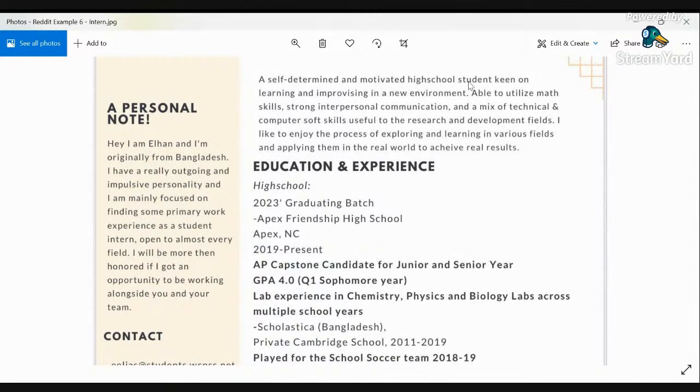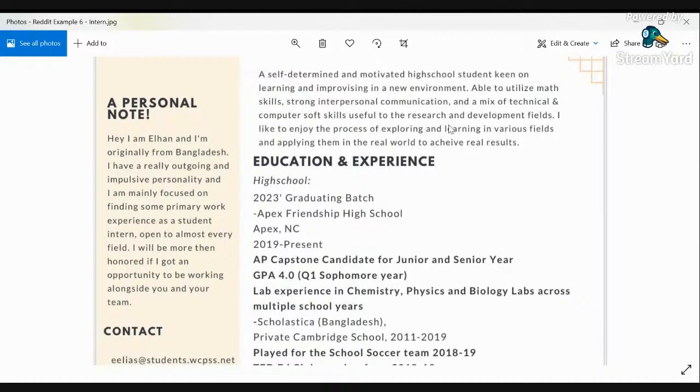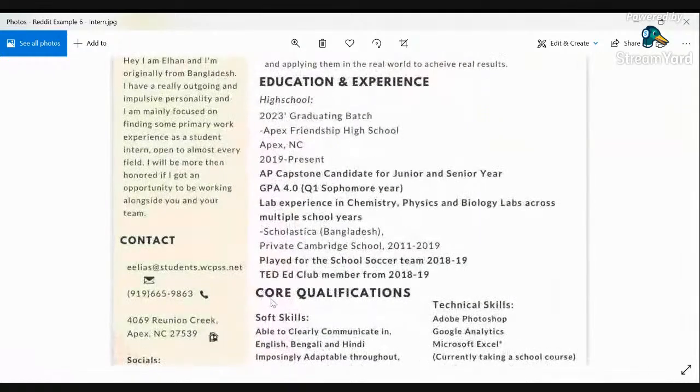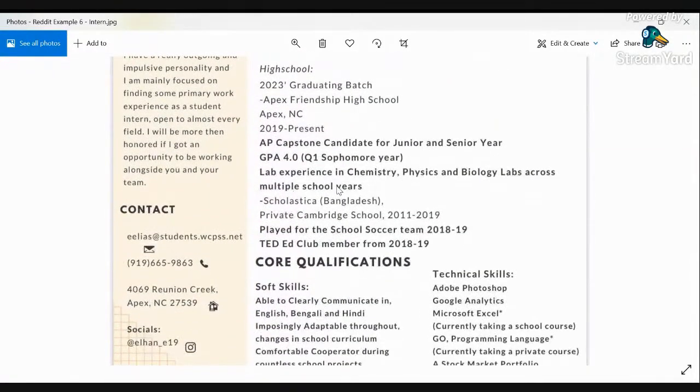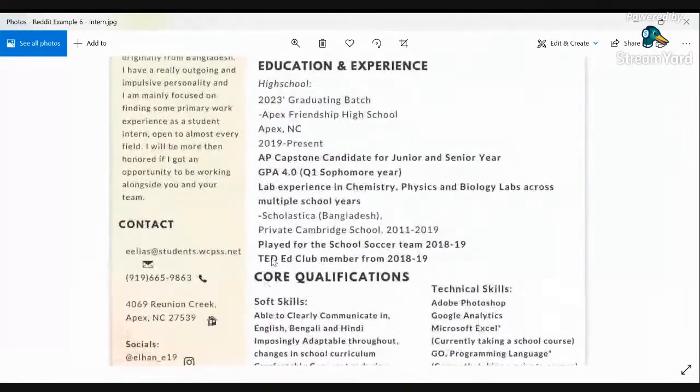Self-determined, motivated high school student seeking an internship opportunity. And it'd be even better if you can say in programming, or I don't know, in science, a science related internship opportunity, something like that. Take it away, like add something else there, add your skills there. And I'm messing up Ilhan, but again, I don't think this is one from Reddit, so I might be okay. And then he's including his contact information.